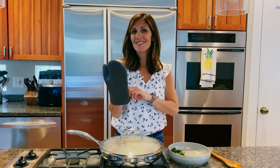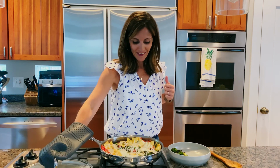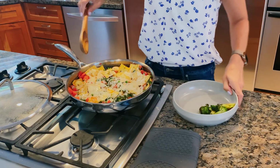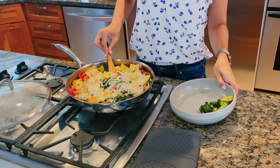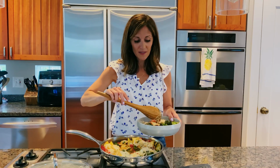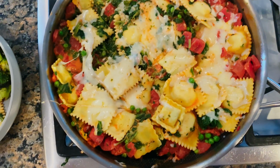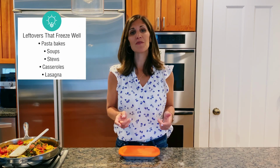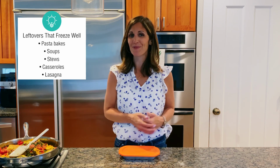Okay, so we just let our pasta sit for a couple minutes to let that cheese melt and get all ooey gooey. Oh, looks so good. I'm gonna serve it with some of our roasted broccoli. Oh my goodness. Those frozen peas and frozen spinach really add so much color and texture and a little boost of nutrition too. So my family isn't a big fan of leftovers the next night, so freezing leftovers is a must for me. Let me show you how to freeze leftovers and some other common foods for the best results.